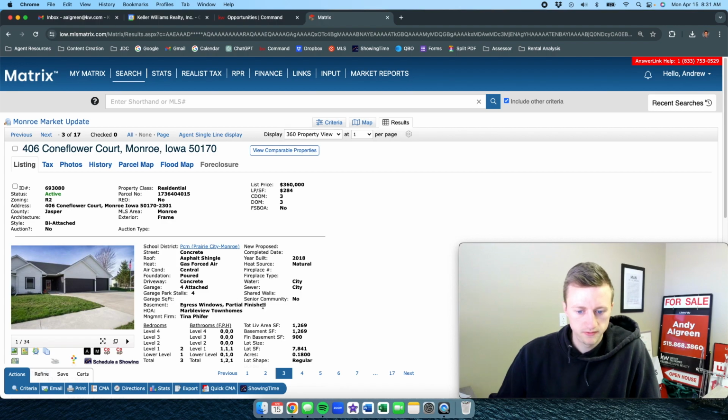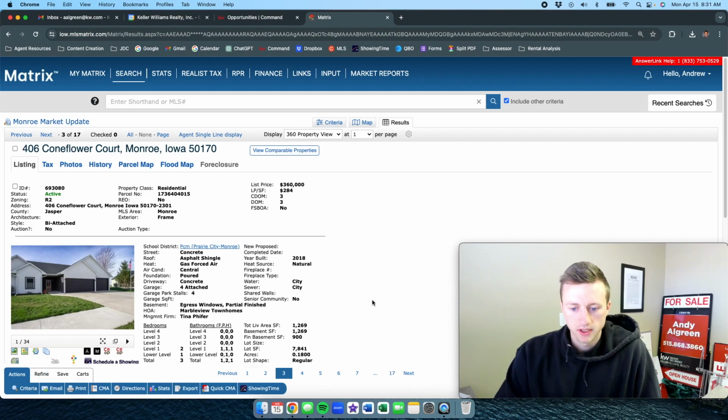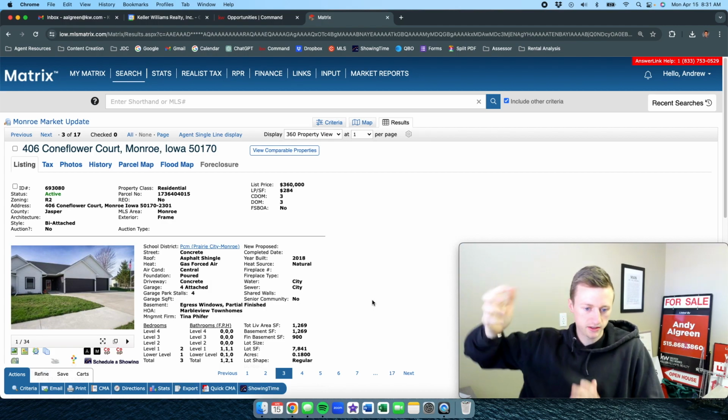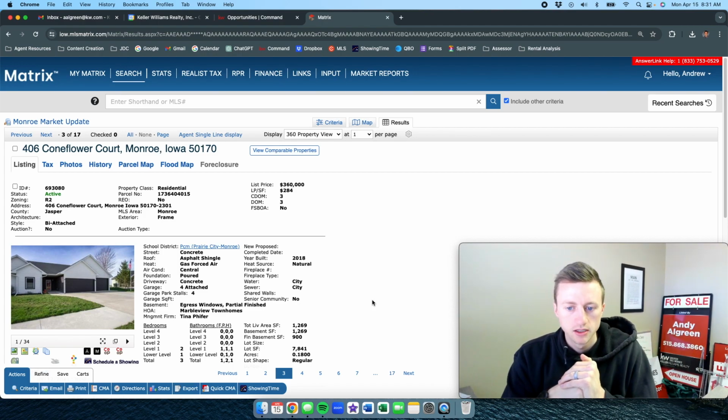It has a partially finished basement with an egress window down there. Total living square foot upstairs is 1,269, and same in the basement. It would be inside of an HOA, which is the Marble View Townhomes HOA, and I believe it's $155 per month for that association fee. It's a bi-attached ranch style home, so kind of like a duplex-ish style. You're connected right next to another property.